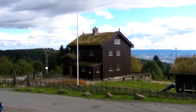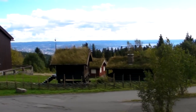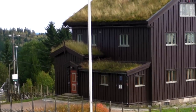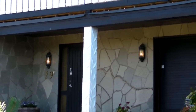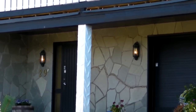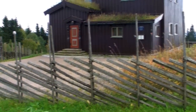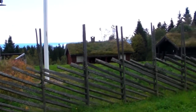Here's another one of these farms, all the different farm buildings, and notice the lights on at the front door. Sometimes they have two or three lights on at once. And here's a traditional fence too, the wood going sideways.